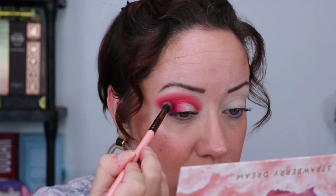Drag it in just a little bit, like you get a decent little gradient there, going from more of a brighter to like a raspberry. Super pretty. So let me go ahead and cut the crease. I'm just gonna cut it to about a little past halfway and I'll be right back.